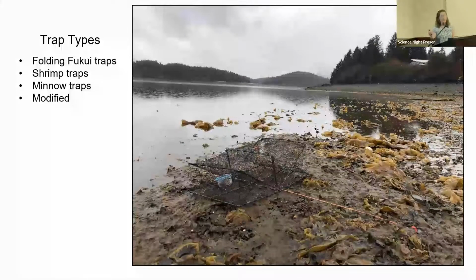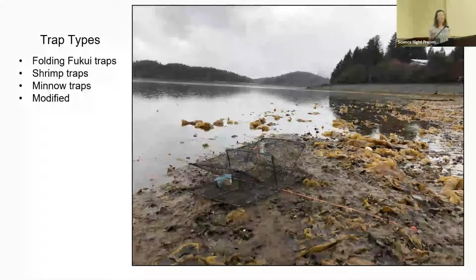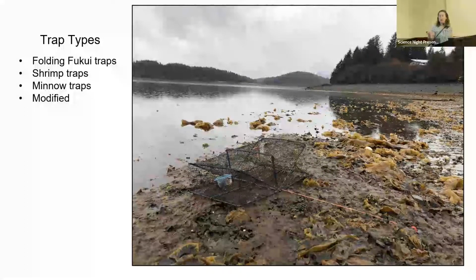To do this early detection work, we use a variety of trap types. The first one is the Fukui folding trap. This is what they look like here. It's a stake down at low tide line. We also use shrimp traps, minnow traps, or, as I mentioned in the case of Metlakatla, modified traps. And through the partnership, we've been discussing and looking at doing some modifying of even just the Fukui traps to see if we can increase our catch rates. All the traps are baited with herring or cat food.